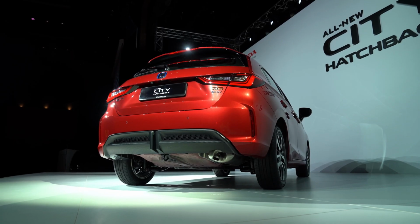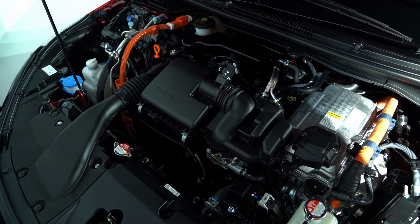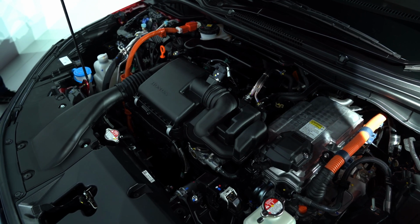The Honda City Hatchback RS is a top-of-the-line model that has a hybrid engine, but it's not available yet, and Honda Malaysia will reveal the pricing closer to its launch that's happening sometime in early 2022. Looking at the price difference, we reckon that the RS model could be priced between 108 to 110,000 ringgit.